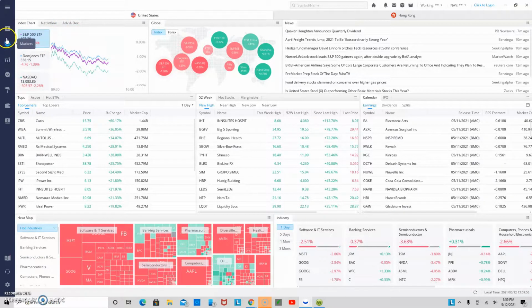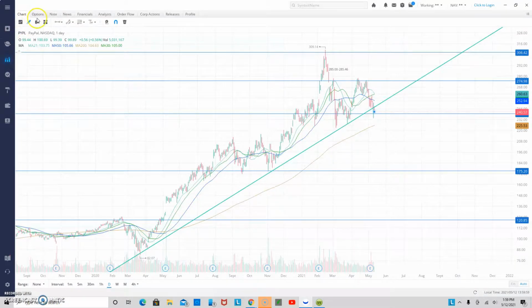Okay, so let's get into the stock I wanted to take a look at today. I want to do one on PayPal. I want to go over their chart and a little bit of some fundamentals that's been going on with the company. They did just have earnings on May 6th or May 5th right here. So I wanted to go over what's been happening ever since then.